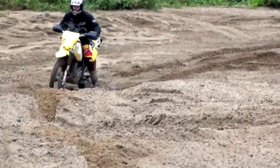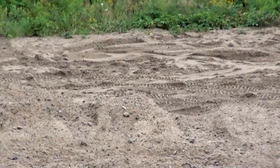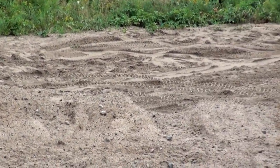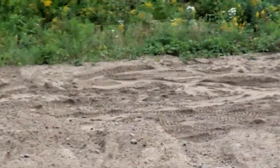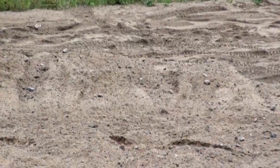Henrik was off on the DR. There he goes. Get your feet on the pegs. That's a steep hill, that one. Not enough speed. I can hear it. Well, he should have been up there by now. I'm too lazy to run down there and get him.